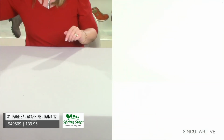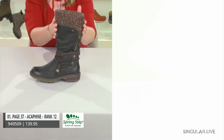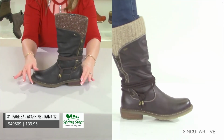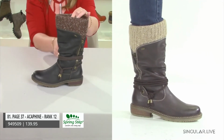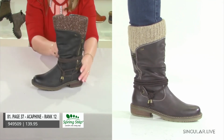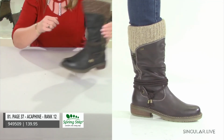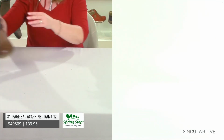Our next style is the Aquafine. Again, she's ranked number 12, and just take a look at her. Of course, I hope you're familiar with this style. Look at the gorgeous sweater top here. Inside is all the Sherpa, so that nice cozy effect. And of course, we're talking vegan friendly materials. So there are the two colorations, ranked number 12. And again, just check if we have stock on those.